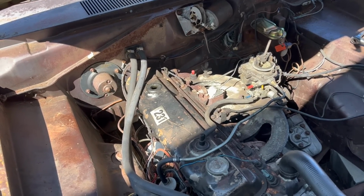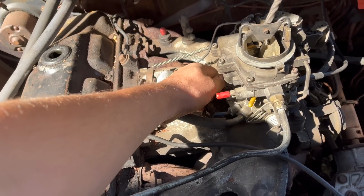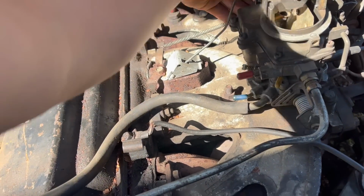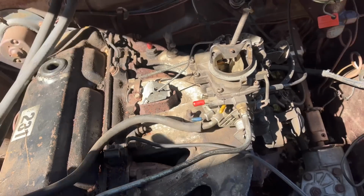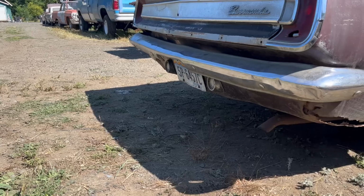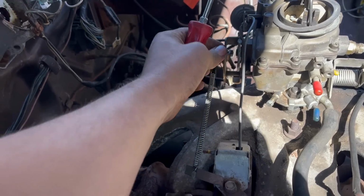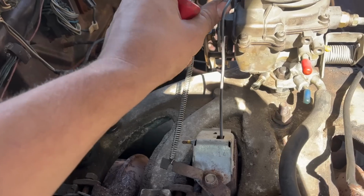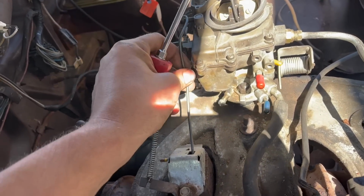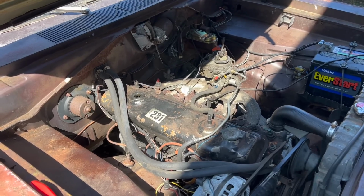It idles! Some tuning required, but... Oh yeah, there we go. Some tea. But it is exactly the same. Oh no, I stepped in oil. Why are you always blinking right? For some reason the choke doesn't open fully. Let that be a lesson to you about Holly 1920s.